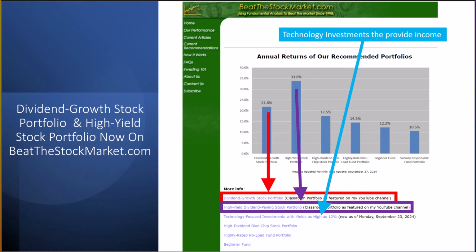Of course, the technology-focused investments with the higher yields do not have the chance to grow their distribution yields as fast as one like Microsoft or Broadcom.